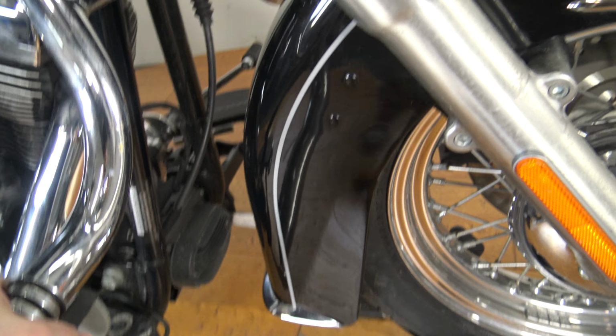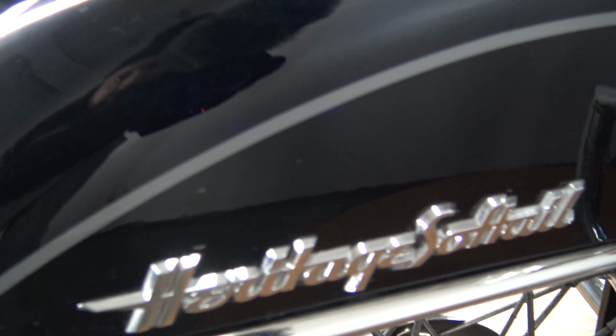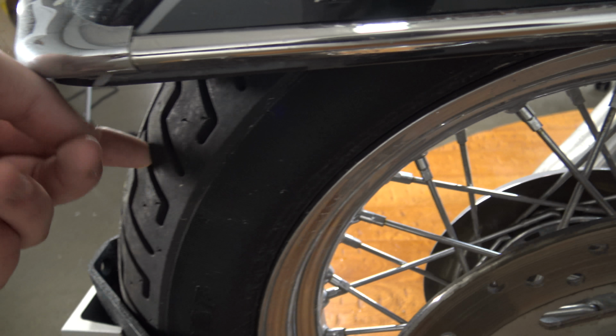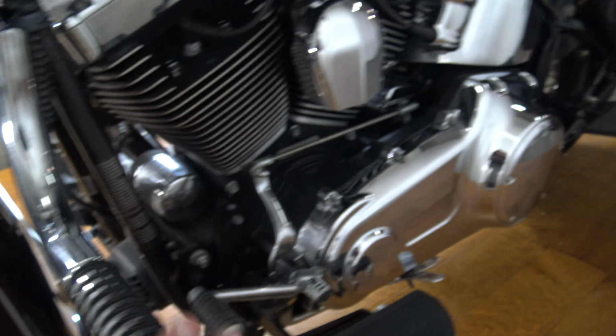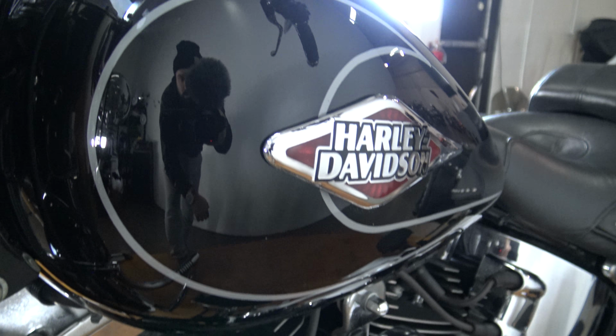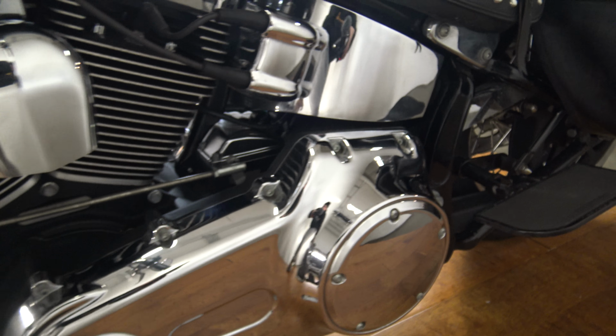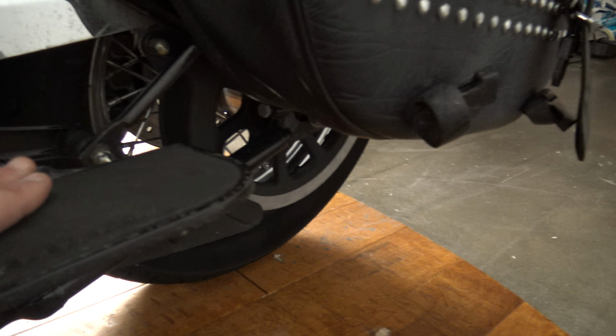It's got this highway bar, no lower fairing, no lower chrome lowers. This all looks good. The Heritage Softail logo looks nice and shiny. Front tire looks good. Love when you can see yourself in the reflection of the bike. You can't ever go wrong with a black Harley.